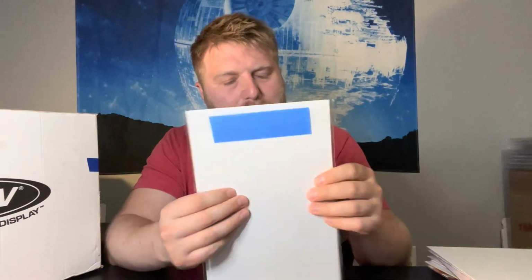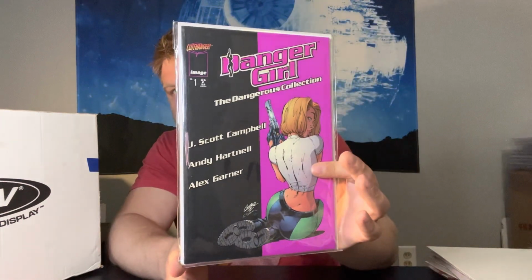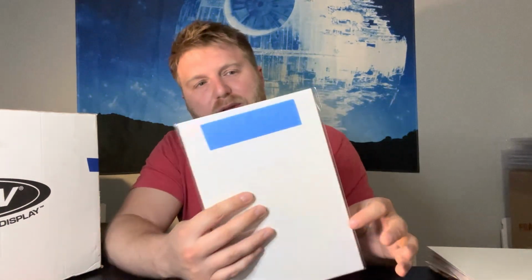This one was pretty cool, I thought. We have another J. Scott Campbell. We have Danger Girl, the Dangerous Collection. It's a thicker copy. It's almost like a prestige format. But yeah, cool. I'm gonna look through that. I don't think it's a comic. I think it's just kind of like art, but I could be wrong.